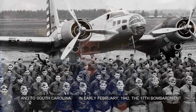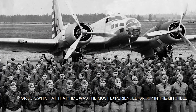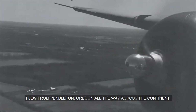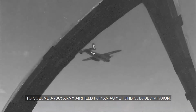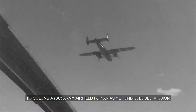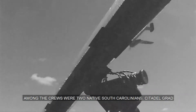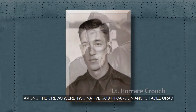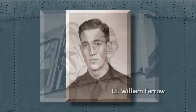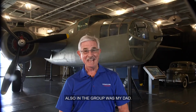In early 1942, the 17th Bombardment Group, which at that time was the most experienced group in the Mitchell, flew from Pendleton, Oregon, all the way across the continent to Columbia, South Carolina Army Airfield for an as yet undisclosed mission. Among the crews were two native South Carolinians, Citadel grad Lieutenant Horace Crouch and Lieutenant William Farrow. Also in the group was First Lieutenant Robert Ford, my dad.